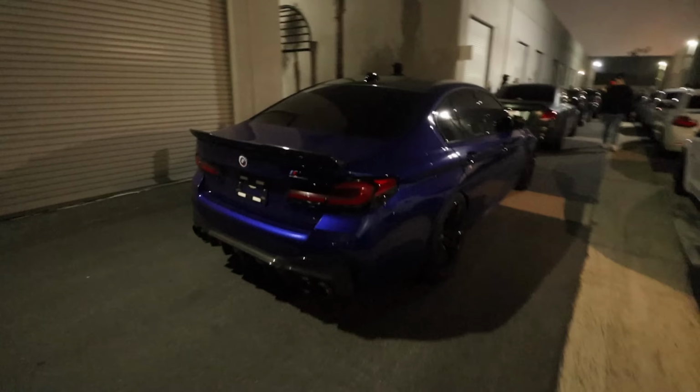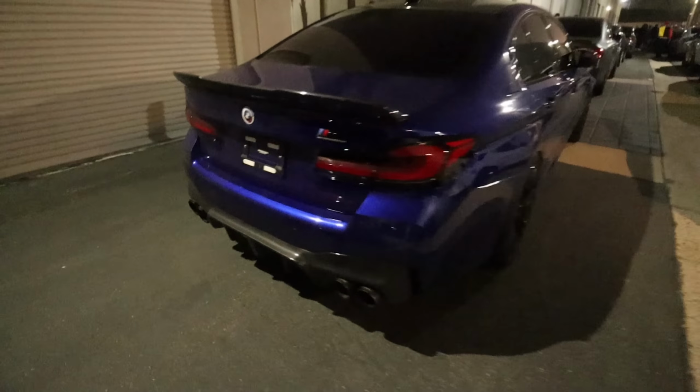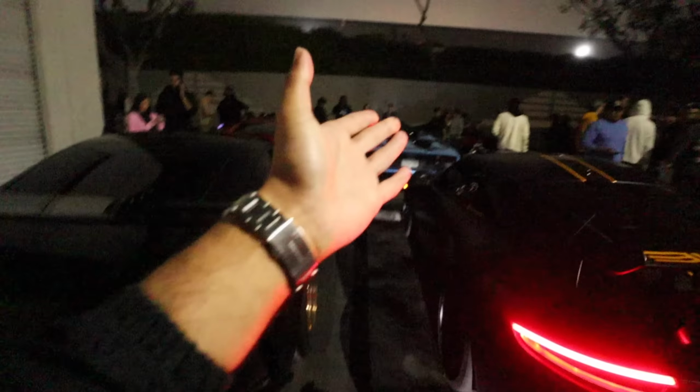This is a nice F90 right here. I think it's Merino blue, but full carbon pack, spoiler, diffuser, Valtronic exhaust. I mean, man, this could be the next car. See, there are some sick supercars at the event. GT3, wide body AMG, Aventador, I believe it's SV, Roadster right there, Huracan. We've got a nice McLaren, 720 carbon everywhere.